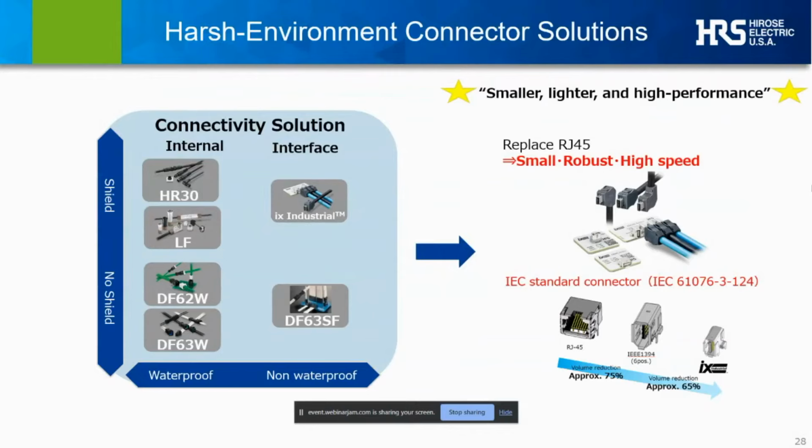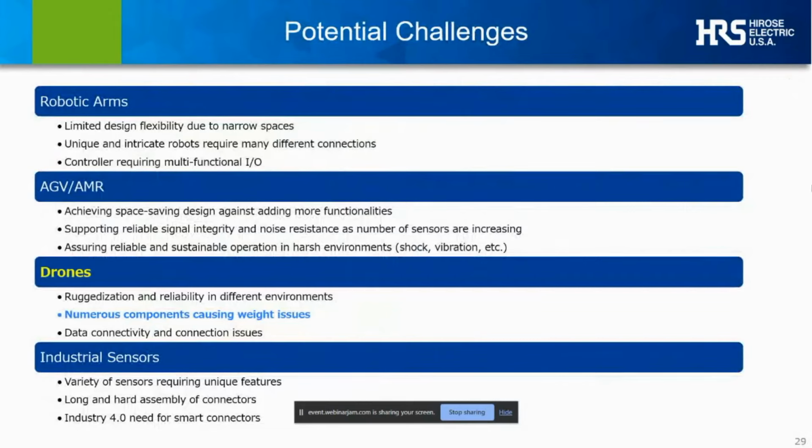And depending on the specific use, each drone will be slightly different in terms of the components it's needing. So some of these I/O components will be internal, or some of these will be interface connectors, where if it's transmitting video, you need something that is shielded, or if it's used maybe in an indoor versus outdoor environment, there's different solutions having waterproof or non-waterproof capabilities. But the main features needed is the small size, which is our next issue.